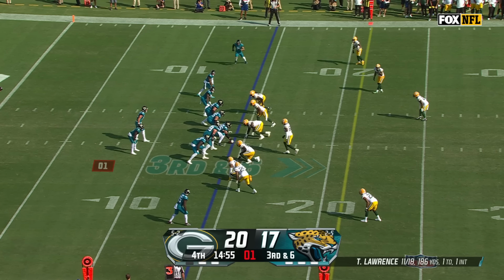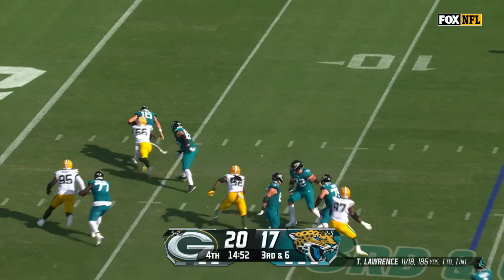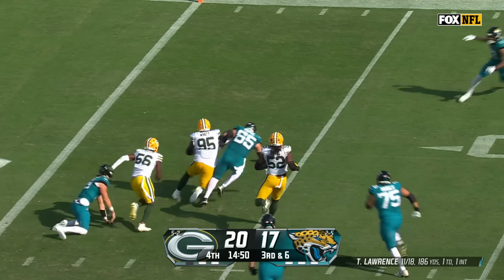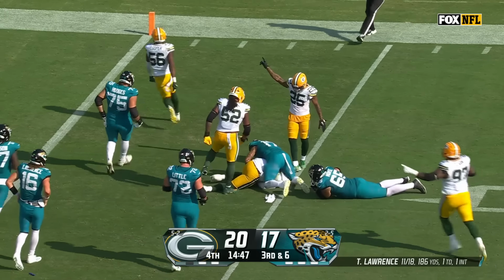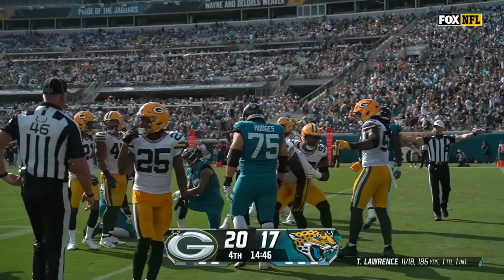Xavier Williams is off the edge. Looks like he's going to be blitzing. Nope, he backs out. Throw down in 6. Long under pressure. Lost the football. And the Packers have recovered.